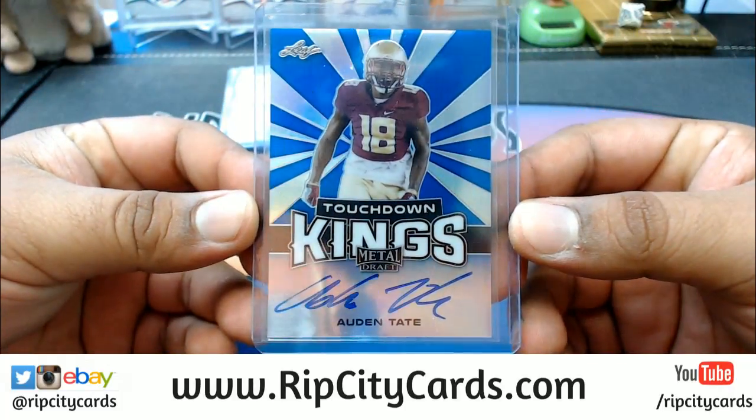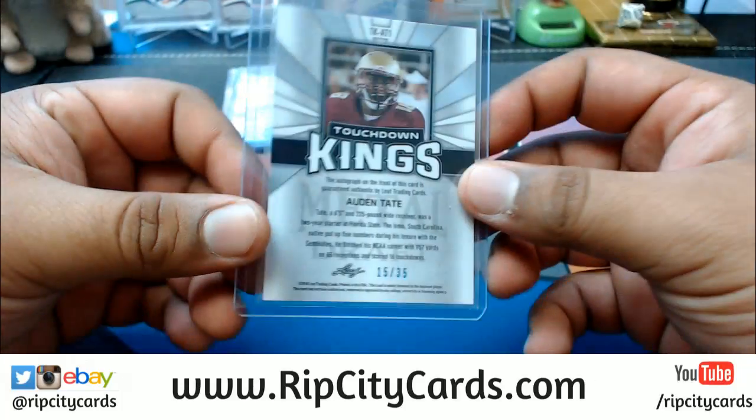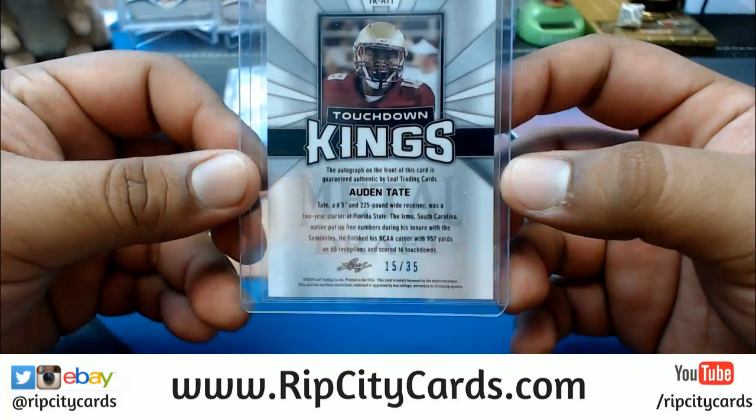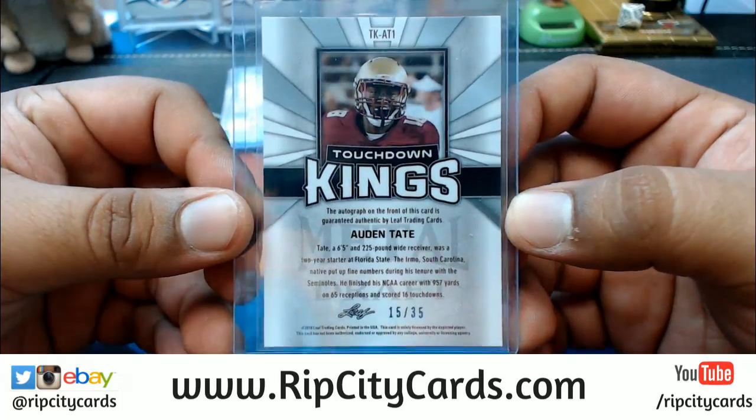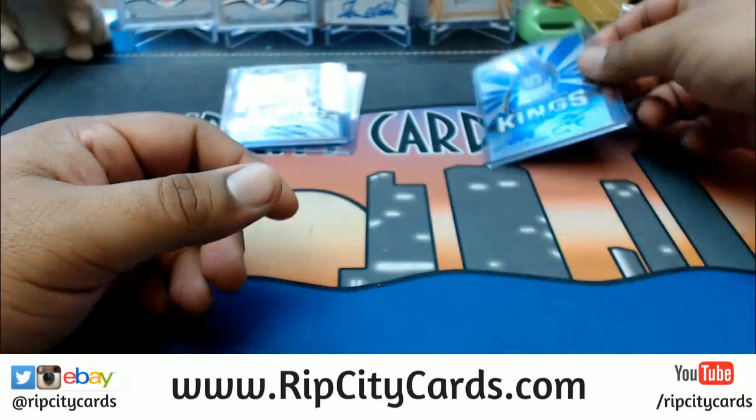We got Auden Tate, the autograph. Looks like a Florida State uniform. Indeed it is. Numbered to 35. What position he played? Wide receiver. No idea if he got drafted or not, to be honest with you.